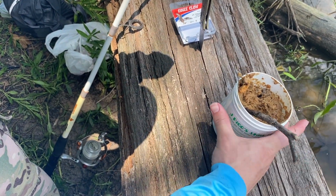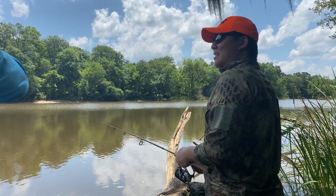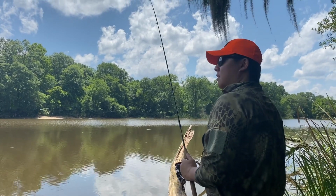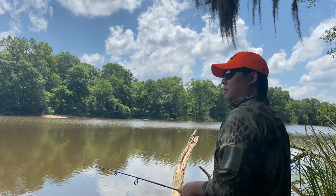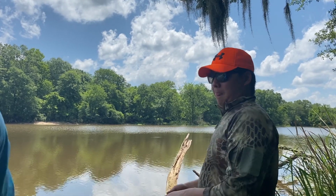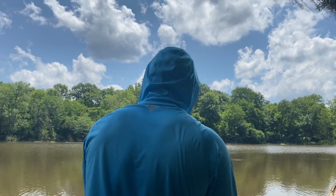Oh, it's so stinky. Not even moments after we set up our bait lines, we were able to catch our first fish of the day. Unfortunately, the camera wasn't rolling for this moment, but we did manage to capture a beautiful blue catfish about 12 inches long right here on Lake Stubbleville. Again, no video, but here's the picture.